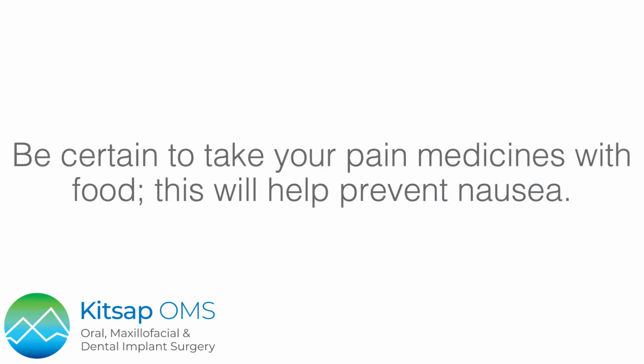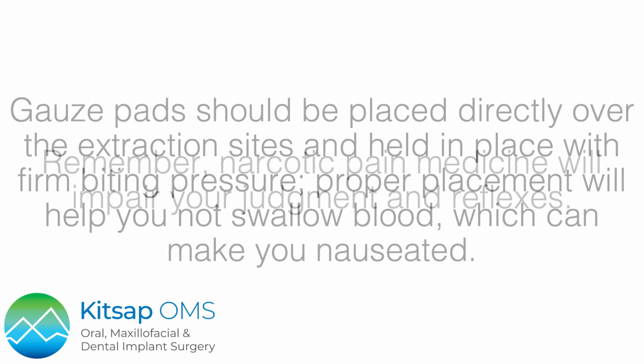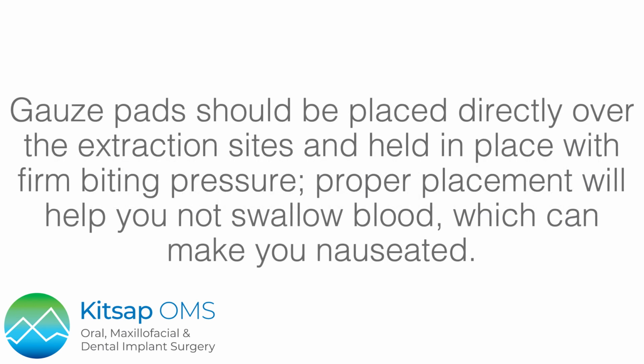Be certain to take your pain medicines with food. This will help prevent nausea. Remember, narcotic pain medicine will impair your judgment and reflexes. Gauze pads should be placed directly over the extraction sites and held in place with firm biting pressure.